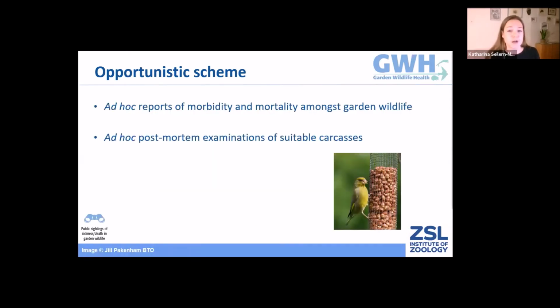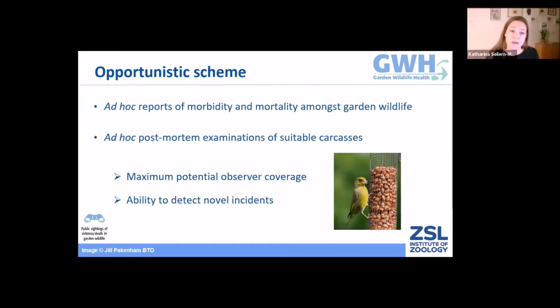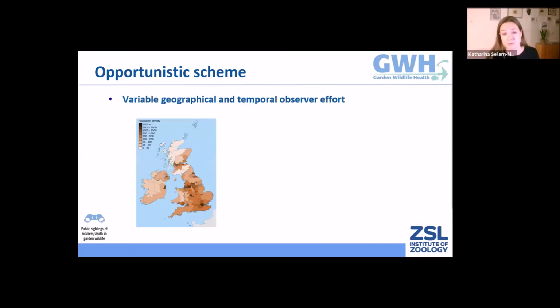So the opportunistic or ad hoc report, where members of the public can report sightings to us as they come, means that we gain a maximum potential observer coverage. And this also offers the best potential way to detect any novel incidences or conditions that might occur. But as with so many things in life, this also has a few issues or disadvantages. For example, there is a potential bias associated with observer effort, meaning that you will, for example, likely receive more reports from areas with a denser population or where more gardens are present.